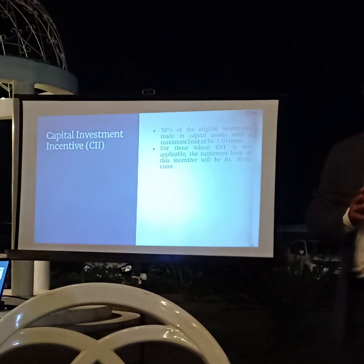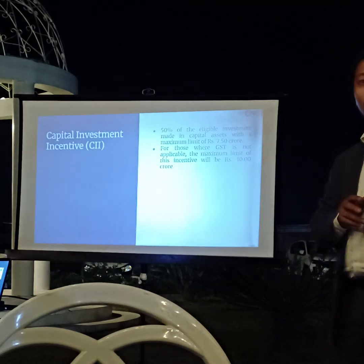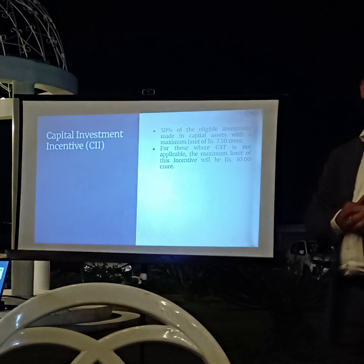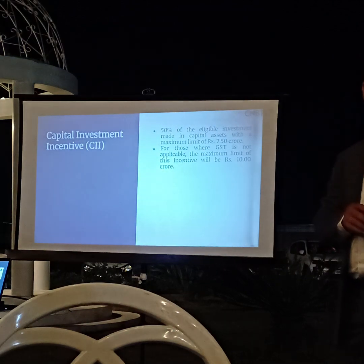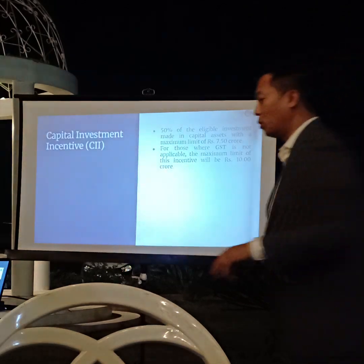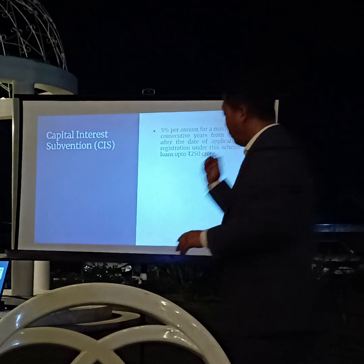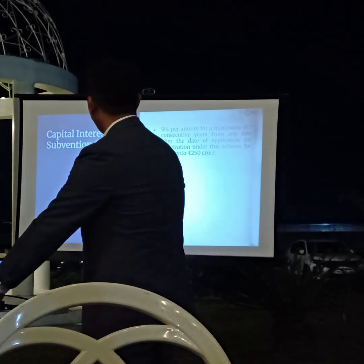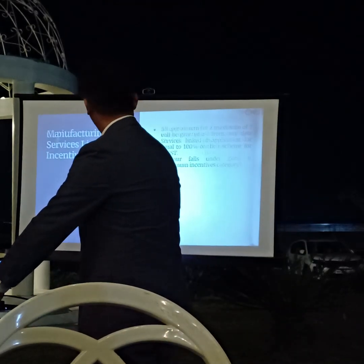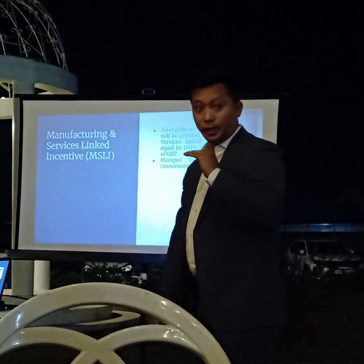On the capital incentive part where you get 50%, there is a capping of 7.5 crores. But if it is a non-GST business like education or healthcare primary, then the capping is 10 crore. Which is just one part of it, right? We have already gone through it: 5% discount with a loan of up to 250 crore, and 100% net GST is zero for 10 years.